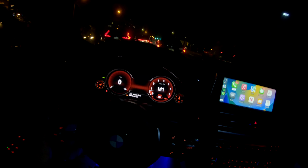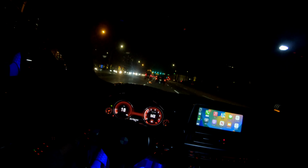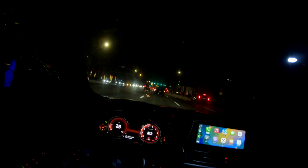As you guys can see, typical Miami traffic, people don't know how to drive. My washer fluid light comes on. Actually, the car does have washer fluid, but since it's so torquey, it pushes all the fluid back and then the sensor reads it as empty, and then I'll get that code.